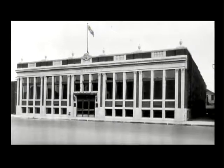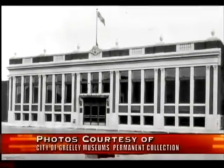Kind of an appropriate exhibit for this particular building, being the former Greeley Tribune building. That's right, built in 1929. So maybe the building can kind of smile in connection with all of that, huh? How about that? I like to think it is. Okay, well, we would like to think so, too.